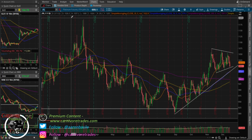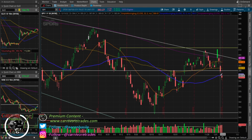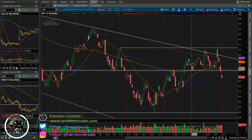Anyways, to wrap up, let's just go over the levels here really quick. Spiders got through this 50 moving average. Ultimately, there's a little bit of support here. We could still bounce, but I now expect 390, 392 to be resistance. Remember, I talked about 390 for a long time. I said, if this breaks, it's going to open the floodgates. This should turn into resistance now.